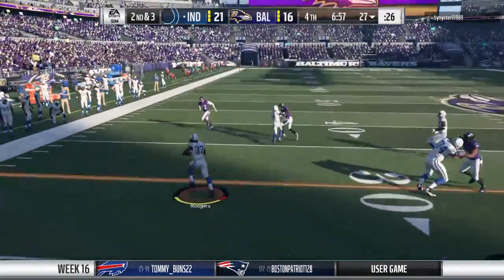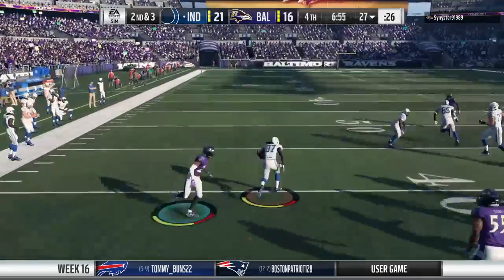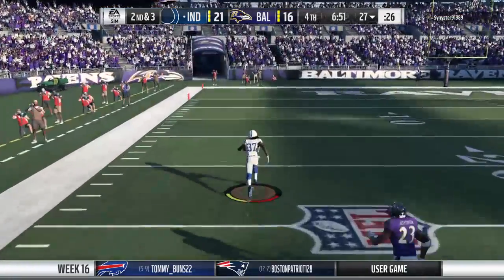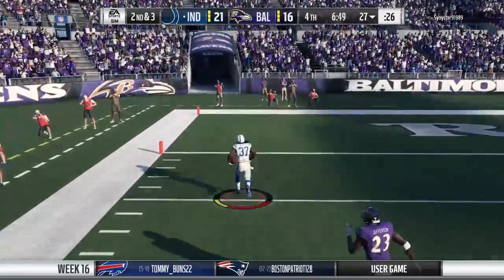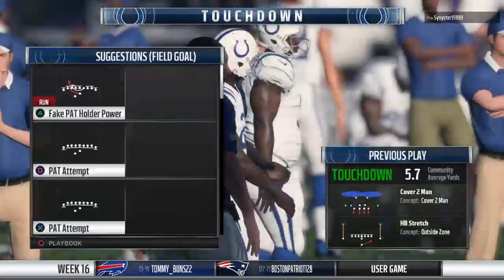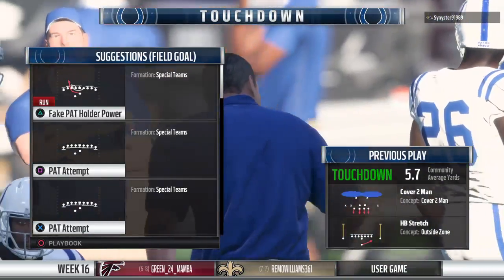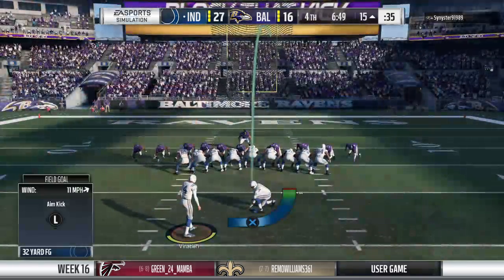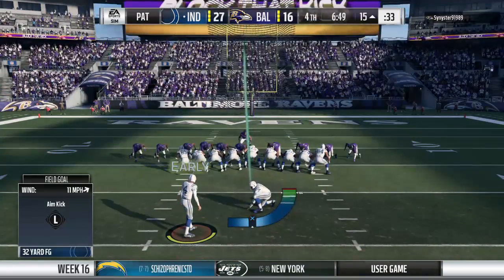And now here's a carry heading left. Space to maneuver at the 40. Weaving through traffic, and now he's free. Touchdown, Indianapolis. Jaquiz Rodgers, his 2nd touchdown on the season. And the Colts are able to grow their lead.